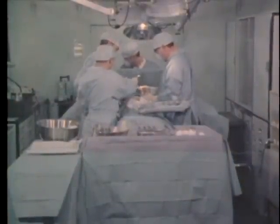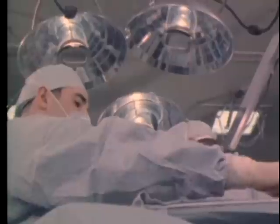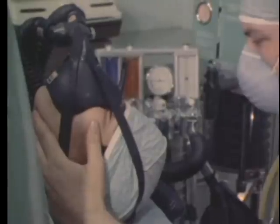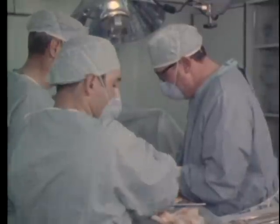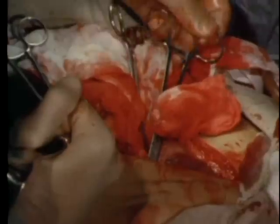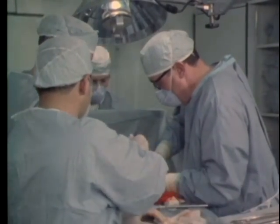The equipment in the operating room is equal to the equipment in any modern surgical suite. All of the latest tools, vital sign monitors, surgical lights, anesthesia, and resuscitation equipment, the operating table itself, have been developed as part of the MUST concept. It is now possible to perform complex, delicate surgical procedures anywhere, anytime, under any conditions.